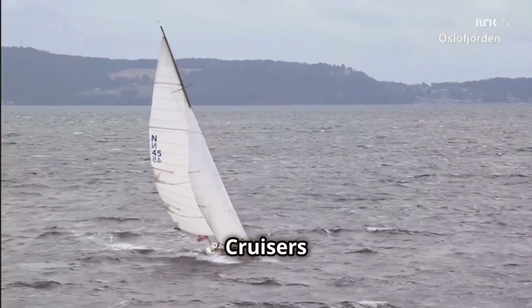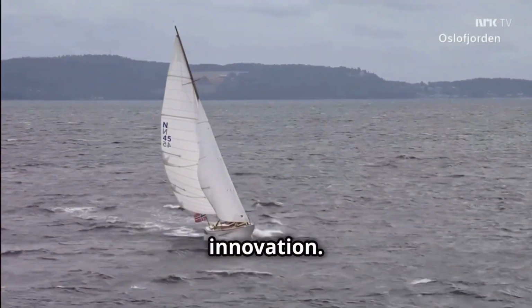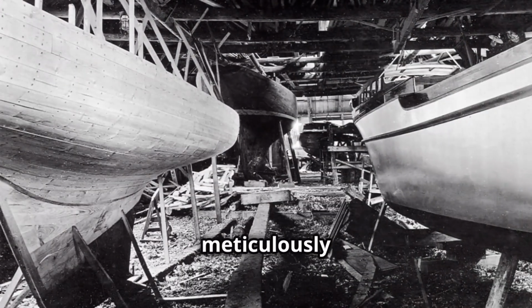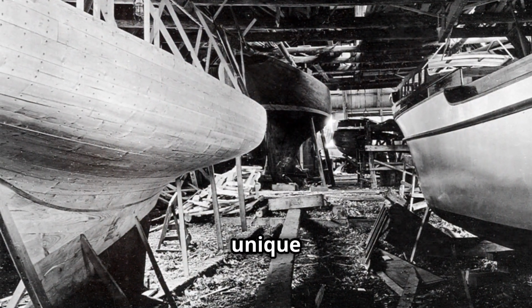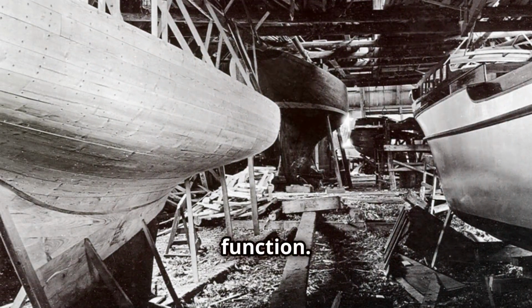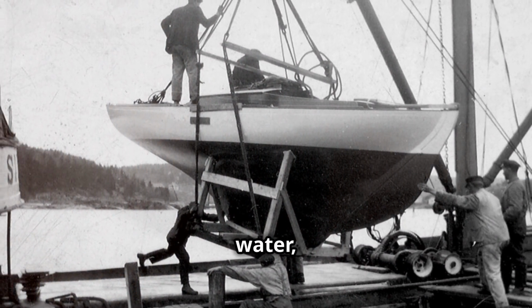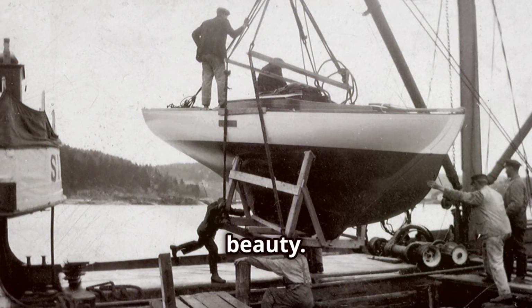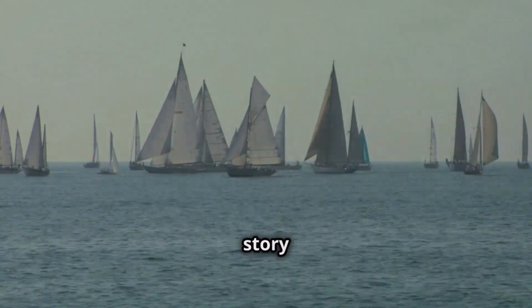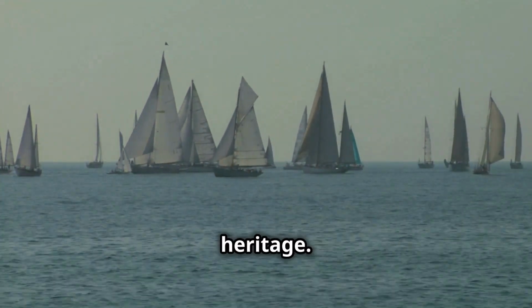The skerry cruisers were not just vessels, they were a statement of artistry and innovation. Crafted meticulously by master boat builders, each cruiser was a unique blend of form and function. Their design allowed them to glide effortlessly through the water, making them a favorite among sailors who sought both performance and beauty. As we journey through the story of Octava, remember that she is a part of this rich heritage.